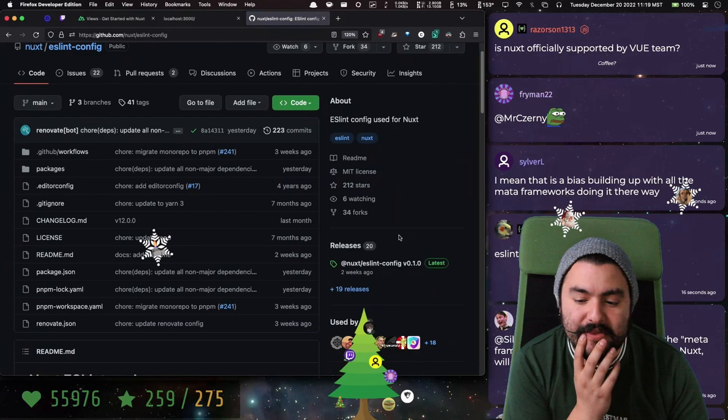Recreate Nuxt 3 preset. I'm trying to use things that are from the core library itself. So I definitely want to use this one because it's on the Nuxt repo. If I can't get this working, I'm open to finding another ESLint config, but I do want to try to focus on things from the core library first.